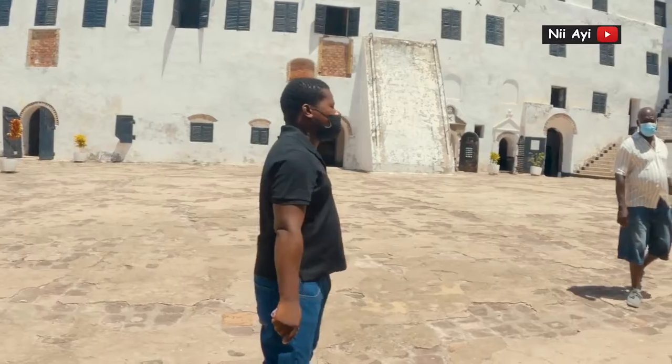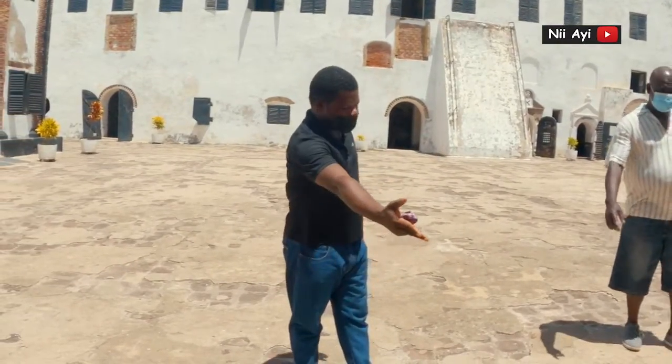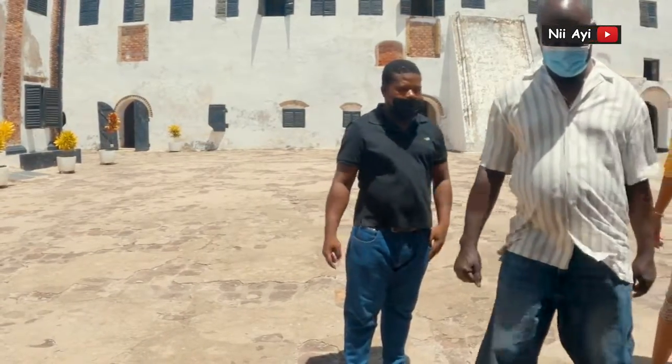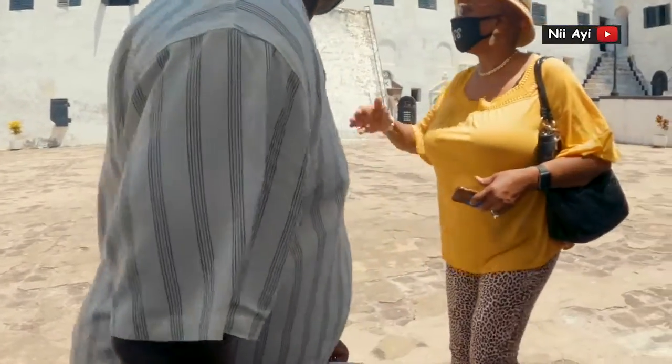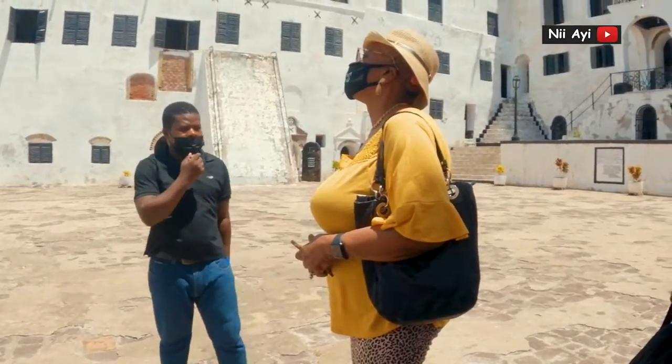Please, you are welcome. Yes. Be in the shade here for me. Yeah, just stay. Yes, be in the shade. Yes. I was talking about the red and yellow bricks. All red bricks from Portugal, yellow from Holland.